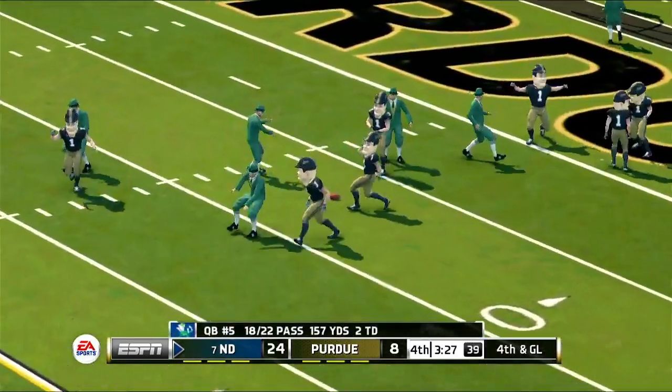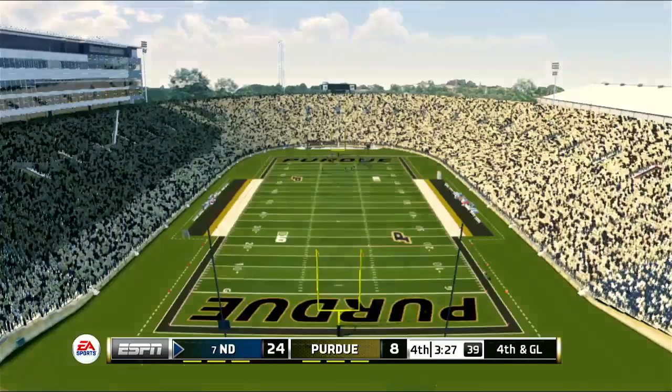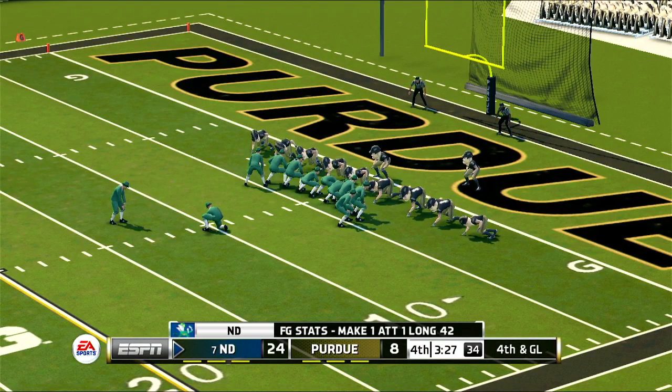Rose, intercept. No, he dropped it. Oh, my gosh. How did he drop that? The offense has a new life and a new outlook on this game after that dropped interception.